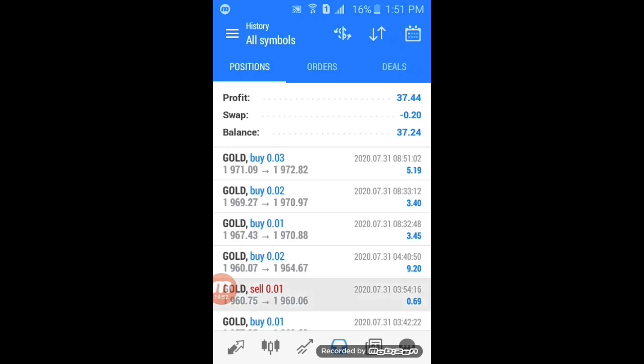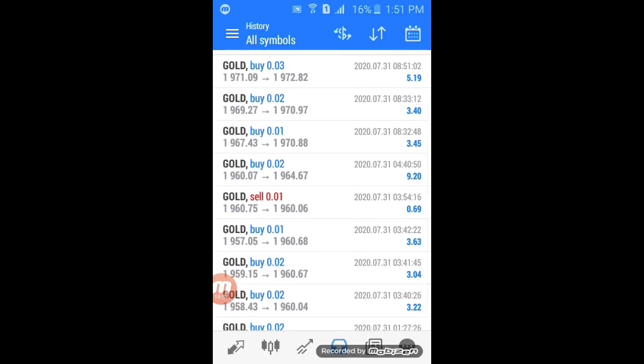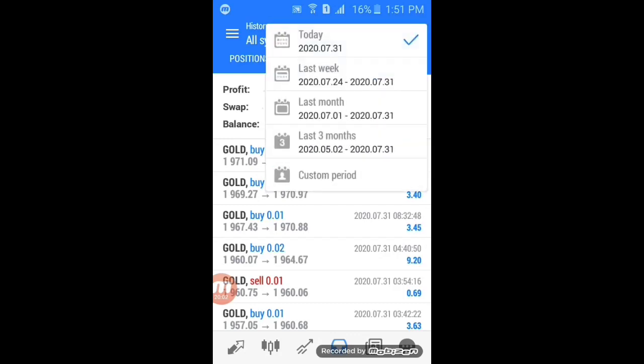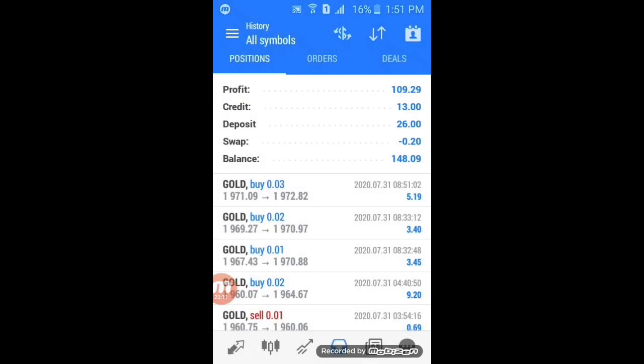And we can see here all our profits, right? And let's check the day before this. Okay, that was July 30, and we will see everything here. Not only a buy position, I also have a sell position here.